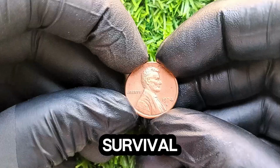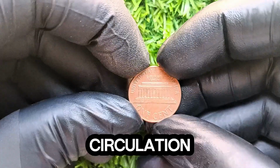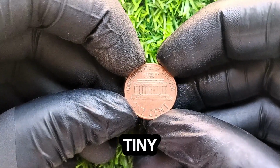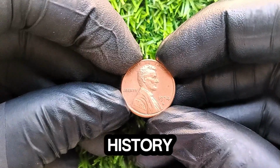its composition and survival. The Denver Mint produced massive quantities of Lincoln cents in 1974, D-Mint-marked coins flooding circulation by the billions. Yet within this vast output, a tiny handful were struck in experimental metals, leaving behind one of the greatest rarities in American numismatic history.